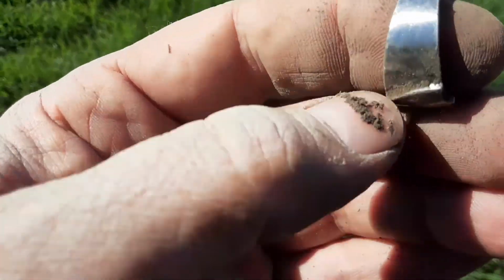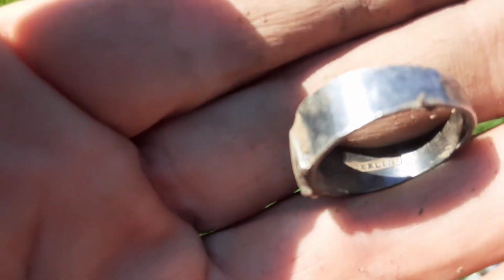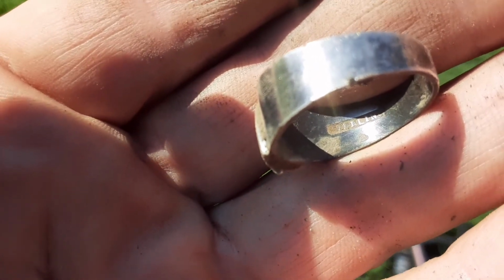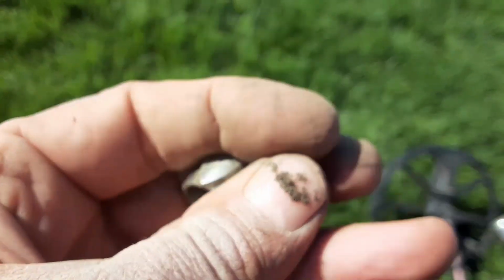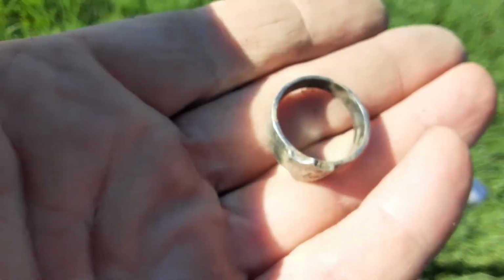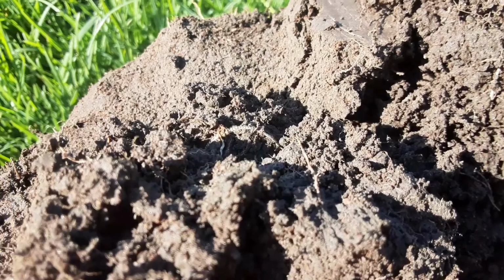I'm betting that's an old ring. There it is. Focus on that. That definitely says sterling in there. Alright, wicked. And cola on the front. Nice. That's a good size ring too. Alright, we're going to carry on and see what else we can get. Catch you on the next. See ya, folks.